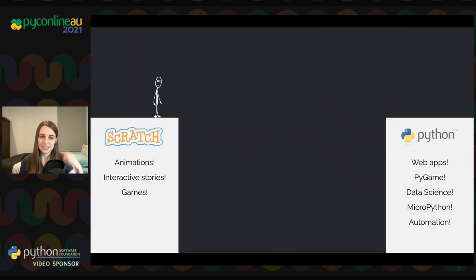How can we take students that were maybe already excited about building applications in Scratch? Scratch is already quite difficult to build things in, right? Because programming is hard. But how do we bridge that gap so that they can start learning Python and building cool things in Python without it becoming this slow and frustrating experience?